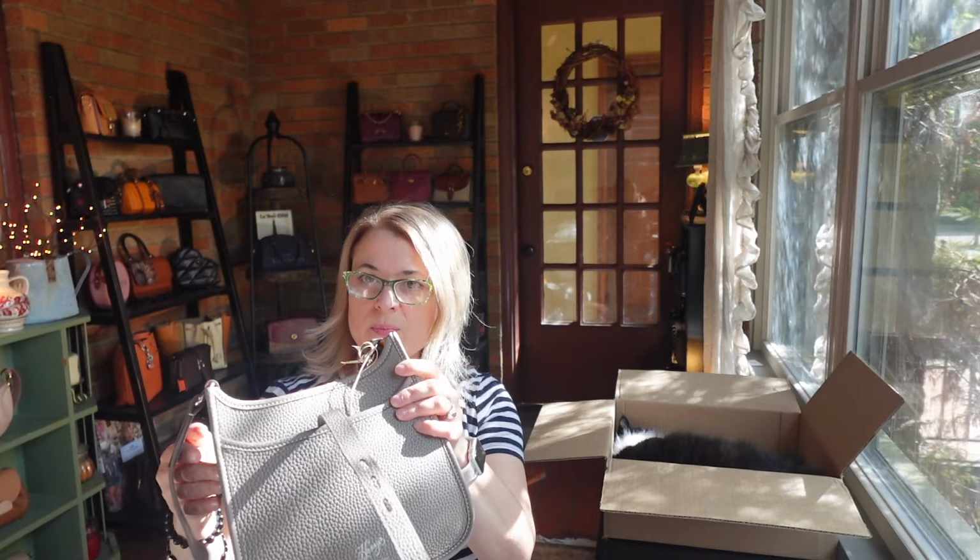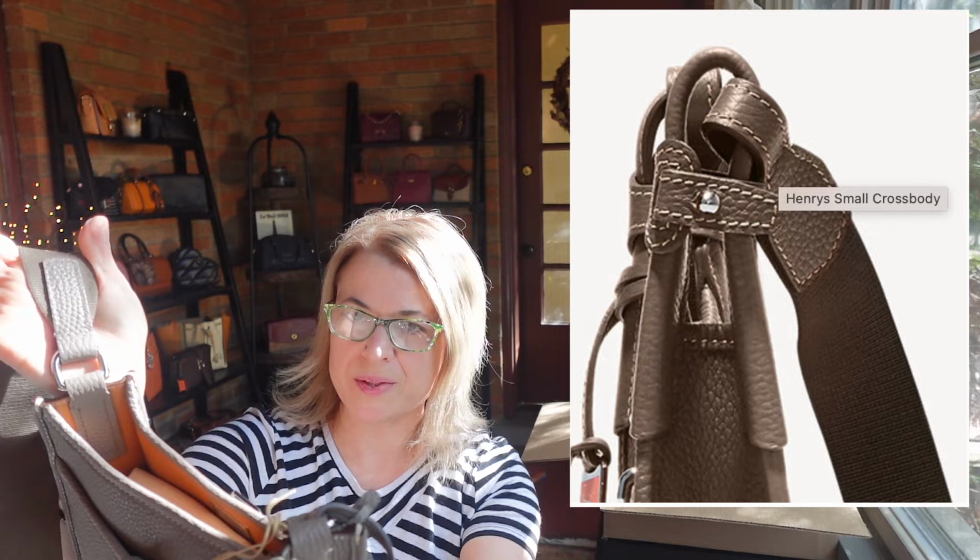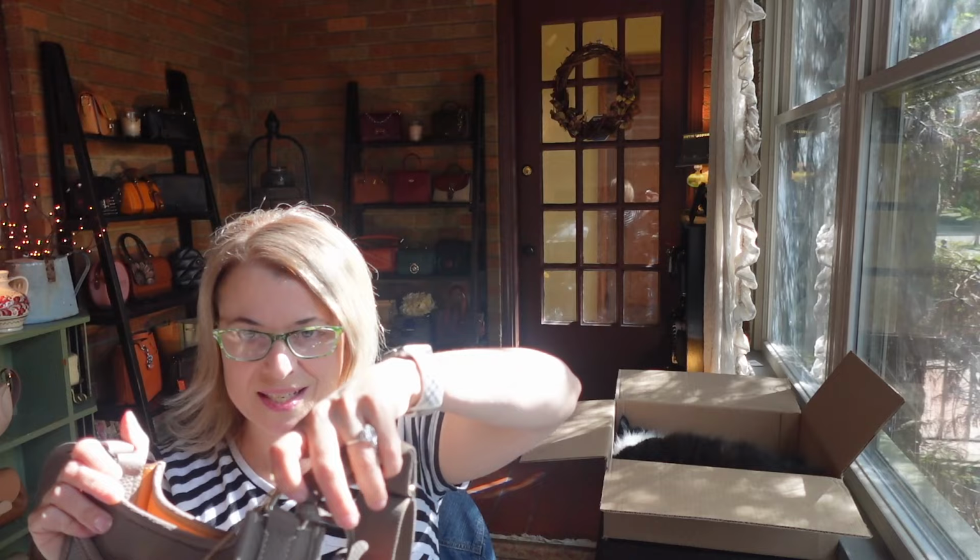I'm coming closer. The connection from the bag to the strap has hardware, and the photos on the website show it with a leather connection. This is what I would want. I can't promise this is what you will get because, you know, we're not really sure at this point with the stock that they have left, but this is what I got and I am really tickled with it. Oh, that's great. I love that, this connection here.